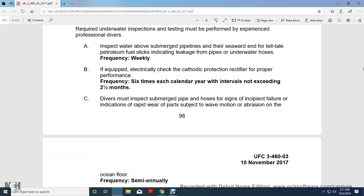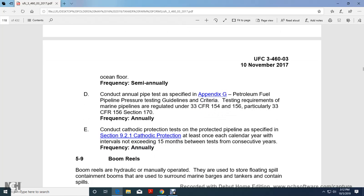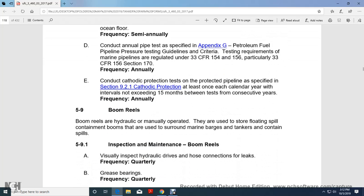Divers must inspect the submerged pipe with the hose for signs of impending failure, with indication of rapid wear from the wave motion and abrasion on the ocean floor, frequency semi-annually. Conduct an annual pipe test in accordance with the energy petroleum fuel pipeline pressure testing guideline criteria, with the testing requirements of marine pipelines regulated under Title 33 Code of Federal Regulations 154-155, particularly 33 CFR 156 Section 170, frequency annually.